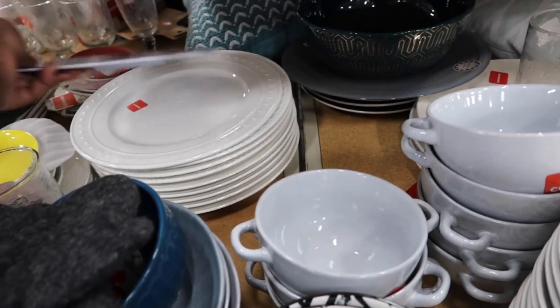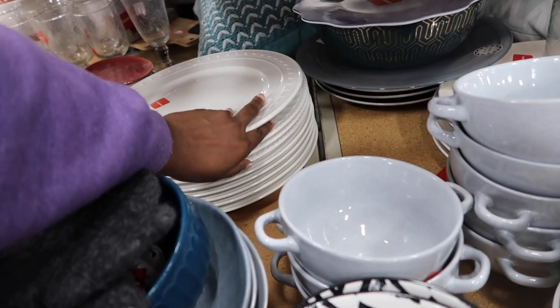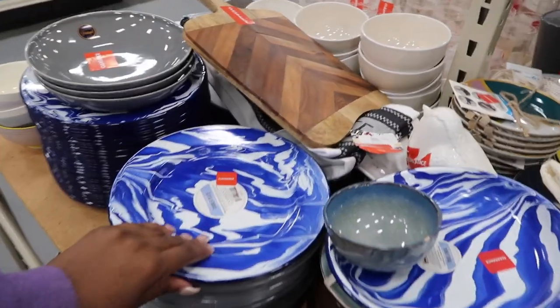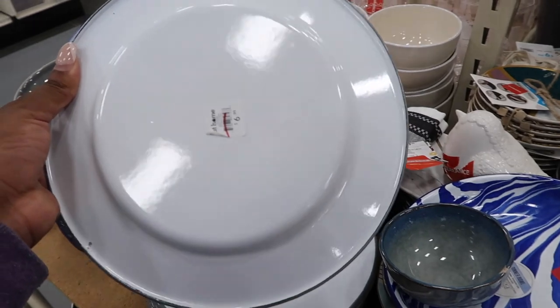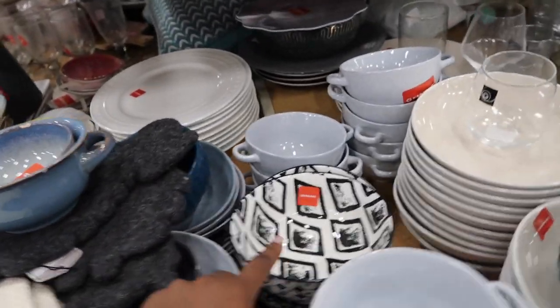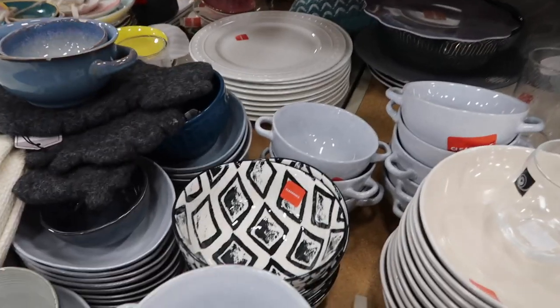And then these plates back here, these are glass plates too, but I don't know, are those dinner plates? They have these dinner plates, but I don't think this is glass. This is like a metal or something. I don't like these as much, but these bowls are really, really, really cute. I'm probably gonna get these. I need to figure out how much these are.